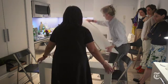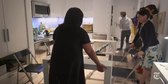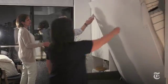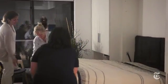New York City waived regulations requiring that apartments be at least 400 square feet so that the Carmel Place development could be built. Still, it's yet to be seen whether or not this style of living will catch on. The apartments are about half the size of an average studio in Manhattan and cost considerably more in rent per square foot.